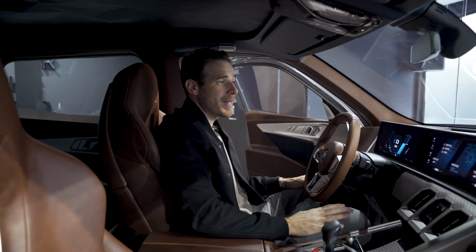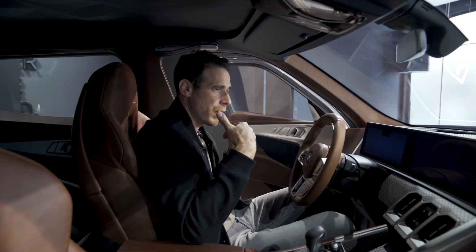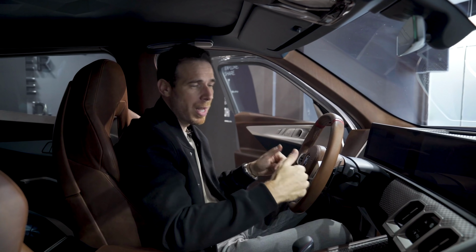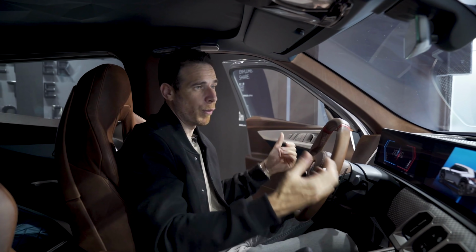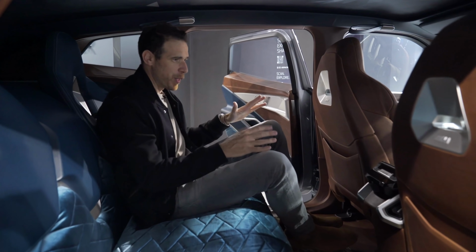So with that being said, I'm going to jump into the rear seating position, because this car, as I said earlier, is not about just driving the car, but also about taking a step back and having somebody else maybe drive you around and enjoying the car from the rear bench. So let's do that. All right, guys, so let's start with the space.